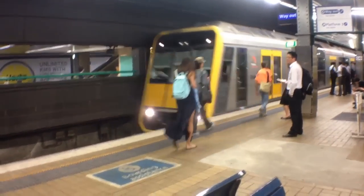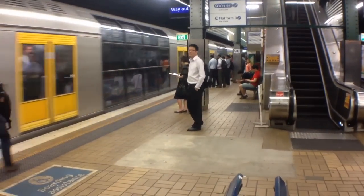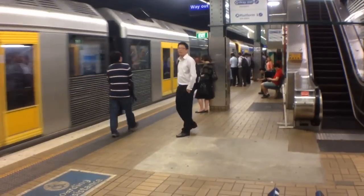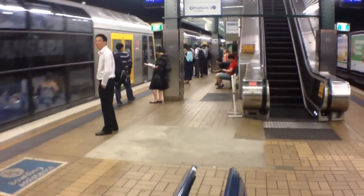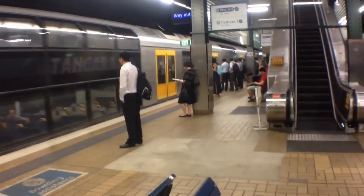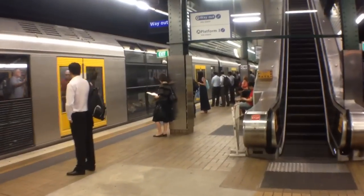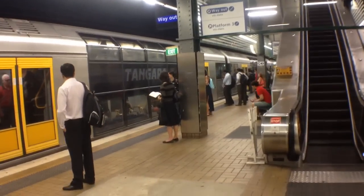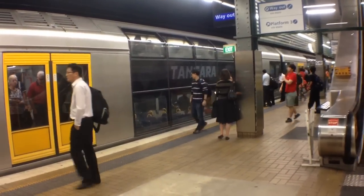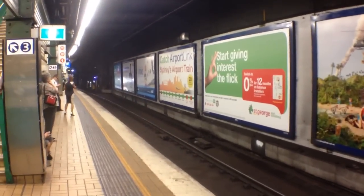Tangara set, T42, arriving on platform 5, Bondi Junction service. First stop will be Martin Place, then King's Cross, Edgecliff, Bondi Junction. Rear half is T46. Grevesby via Airport, now arriving on platform 6, it's a Waratah.